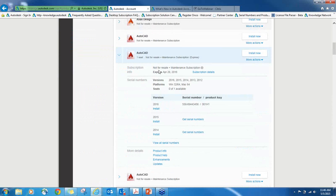You will also see here this says not for resale. So this is not for resale software and serial numbers. But since this was just set up, there are no previous version serial numbers. However, even though I did not own any previous versions of this particular license, I am allowed to run up to 3 versions back. At this point, you can request previous version serial numbers.